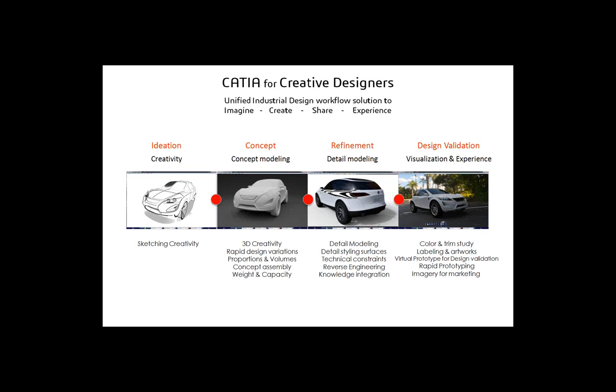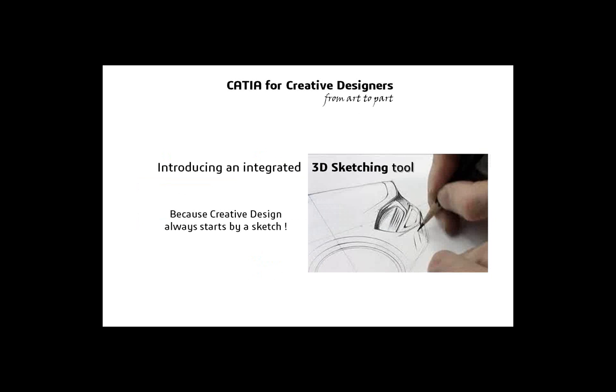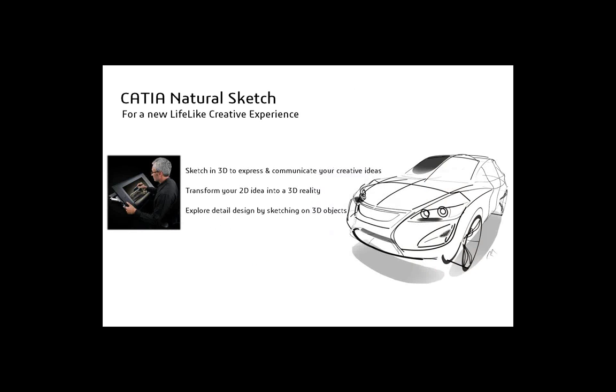So to do so, we started first to make sure that we can integrate sketching technologies within CATIA for creative designer. And more important, a 3D sketching technology to make sure that the transition between the 2D idea to the 3D reality is very smooth and keeping the design intent. So why we did that? It's also because creativity always starts by a sketch. So it was very important for us to offer to the creative designer within the solution technology to be able to express ideas by sketching directly in 3D and to communicate creative ideas, but also to transform, as I said, 2D ideas directly into a 3D reality.